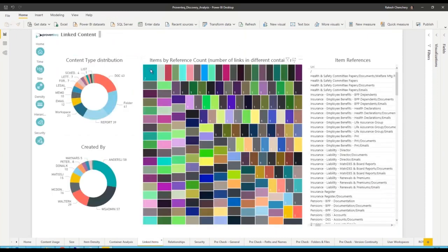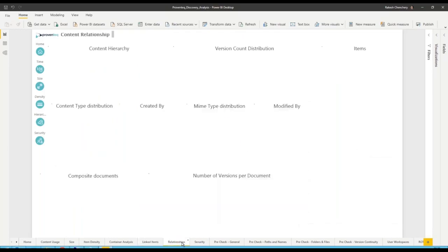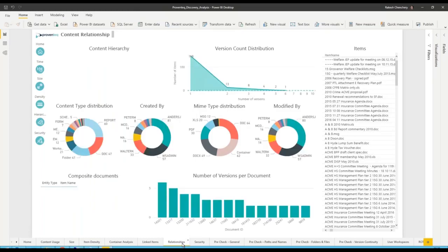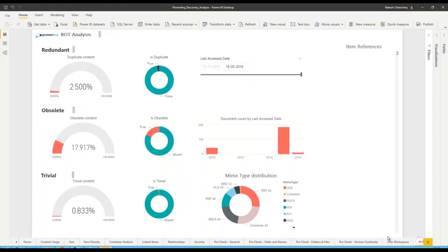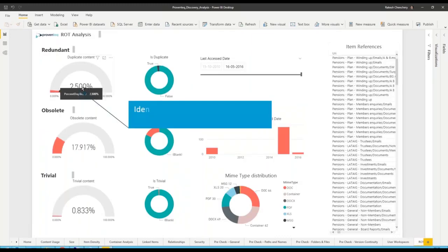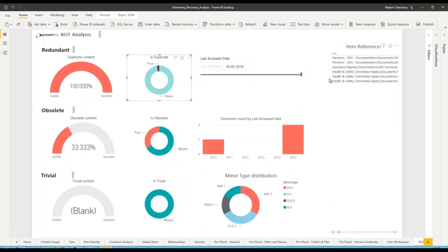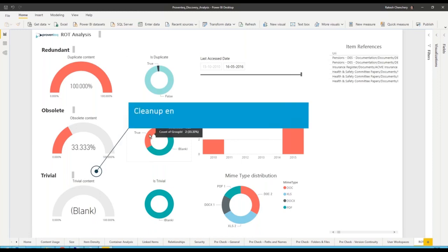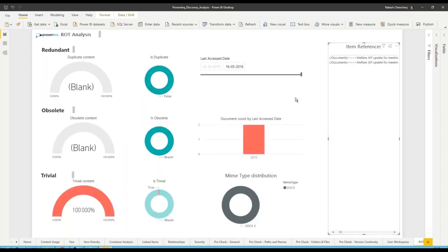Here it's already telling me there are two items that, or rather it's one item in two different locations. So we know already this item has to be handled. Then the number of versions and the security, what type of security is set on which documents, on which workspaces, by whom. The rot analysis tells you the level of duplicate content. Here, about 2.5% of the content is duplicate, and also some of the obsolete and trivial content that are present. So you could decide to either filter them out or move it into locations that might not be active content.